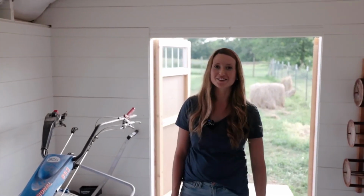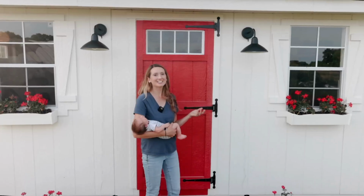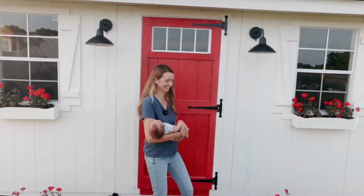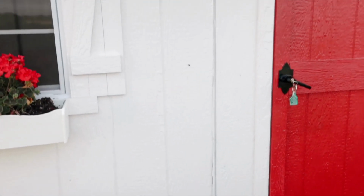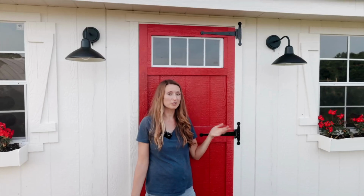So overall, I'm super happy with the entire shed. I'm so glad we did it. It's gonna be super functional and save a bunch of time. One last thing I forgot to mention, the lights out here, they are solar lights. We don't have electricity out here, so we just found some solar lights at a local hardware store and hooked them up.